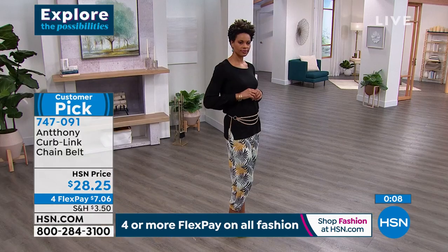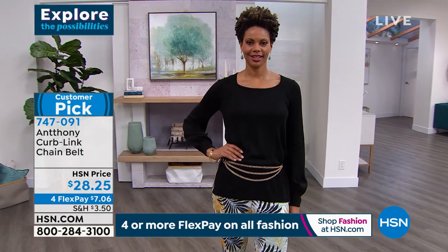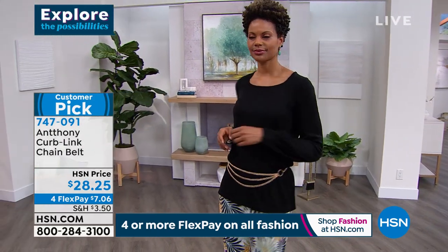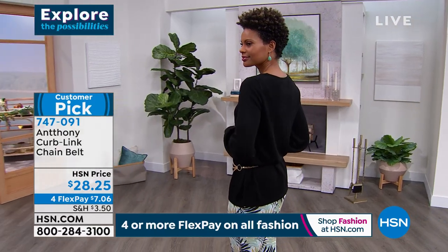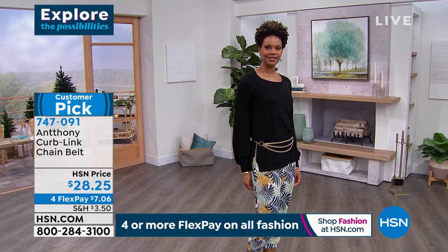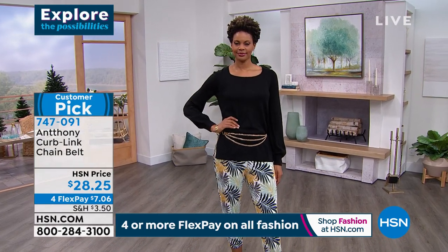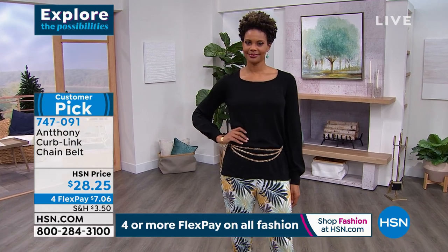Please don't wait. 747-091. That's the item number to get this home. We will remind you of that. You're going to see it styled throughout the show, but silver or gold, go for it, in double size as well. So if you're not really sure, should I get the medium or the large? It's a double size, so you know it's going to be perfect for you no matter what.